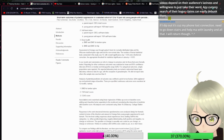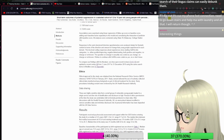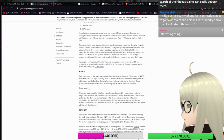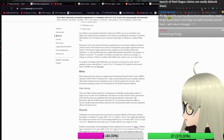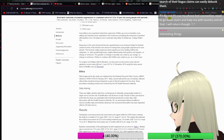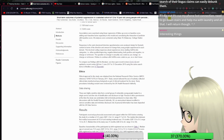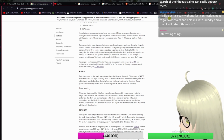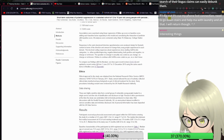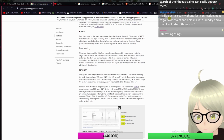Let me see further. Ethics. Yeah, these are very interesting things. And so far, this study that they have linked themselves does not show that puberty blockers have themselves affected the children in any way when it comes to their choice of continuing and going on to transition. So, let me see. Results.